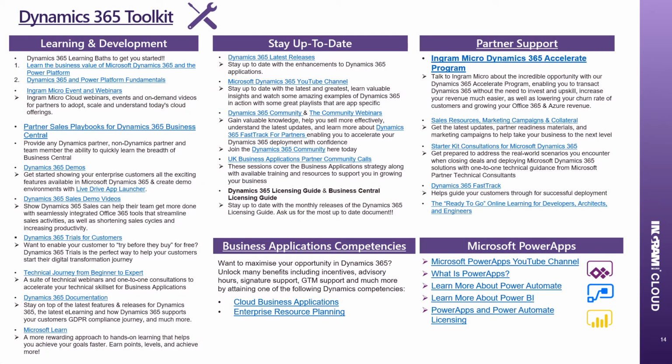Now, one thing I wanted to show you as part of this webinar also, and this doesn't just apply to Dynamics 365 Finance, although that's the examples I'm going to give. Something that we've created here at Ingram Micro Cloud on our Dynamics team is a Dynamics 365 toolkit. Essentially, Microsoft have got a lot of resources, tools, collateral, all sorts of stuff that's available to partners when it comes to Dynamics 365, making it a much easier journey. Unfortunately, they don't seem to do the best job of marketing that. So what we've done here is built a one-pager, which essentially is going to put you in the right direction of some of the great resources that are available.